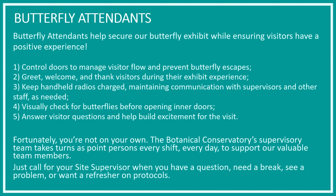Now to get into the nitty-gritty of butterfly attendance. Our butterfly attendants help secure our butterfly exhibit while ensuring that visitors have a positive experience.